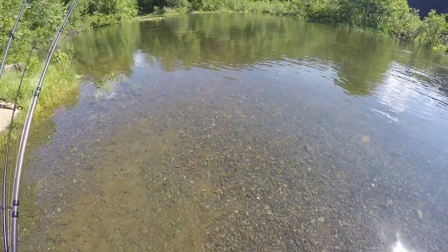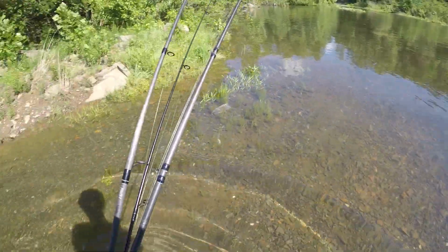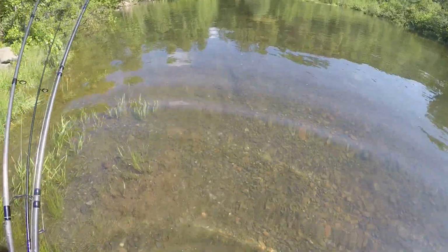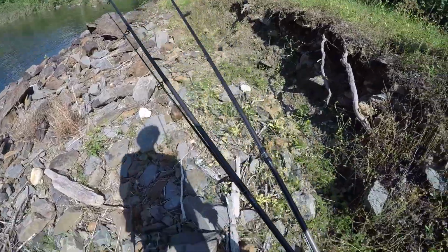It doesn't get that deep. It might get deeper than a foot, but not, yeah. No, it's not that bad, once you get used to it. Just try it out a little, like that catches a lot of fish.